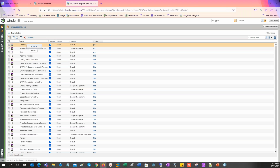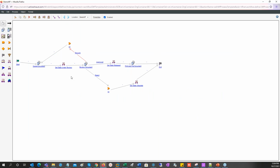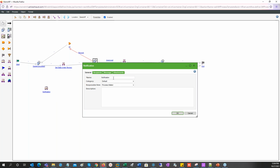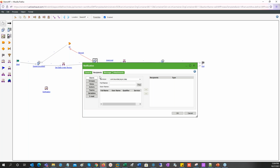So I'll go back to the workflow again just to add those. Modify it. And I'm just going to move things here to create space. So what we add now is the notification by email that we can add here, and then we can give it a name. I'm just going to say notification to review, and then on the recipients here, I can specify who will receive this email.